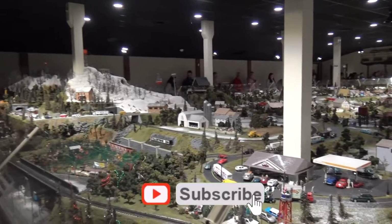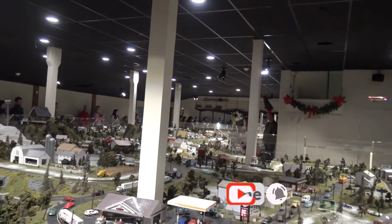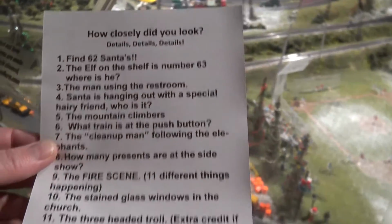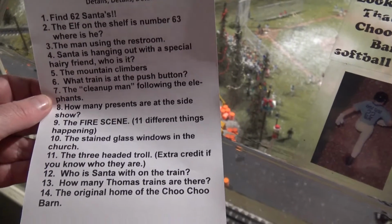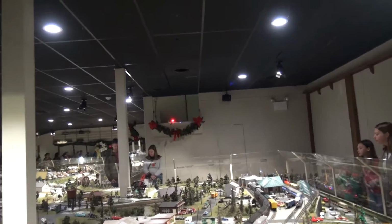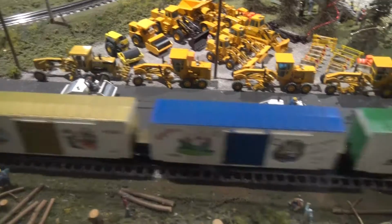Just look at the size of this display. It keeps going back and back and back. How closely did you look? Fine details. We actually have a scavenger hunt. The fire scene. 11 different things happen. How many presents are at the sideshow? There's a sideshow. We have a plane flying overhead. All the animated stuff. A train going.